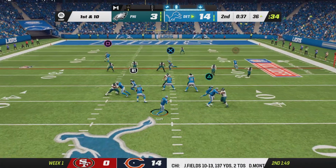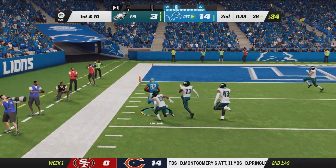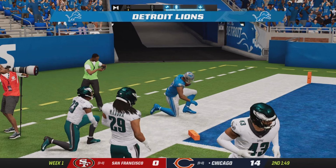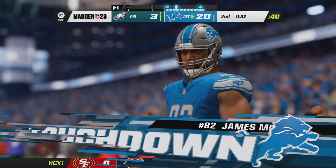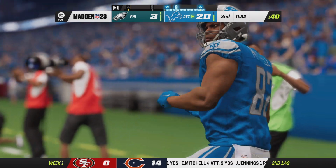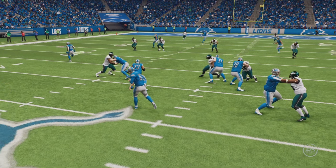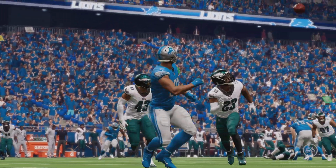Play action. It's gone. Looking for the crossing route, and he's got Mitchell. And he'll get into the end zone. Touchdown, Detroit. James Mitchell with his first career touchdown in his first career game. And the Lions are looking good here in the season opener as they're able to extend their lead.